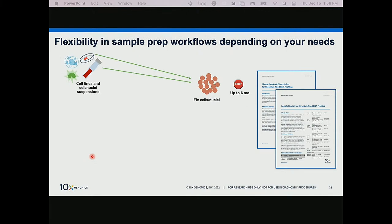So this is a slide that perhaps gives you an idea of what you can do with the different samples. Again, we have protocols, so you don't need to develop or optimize any protocol for fixation. So if you start with cells or nuclei, you can fix them and store them at minus 80 for up to 6 months.